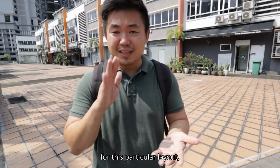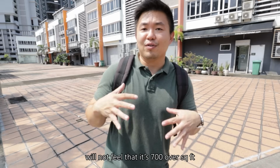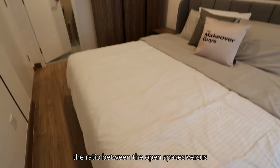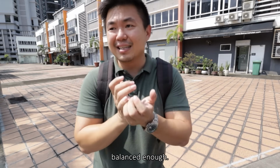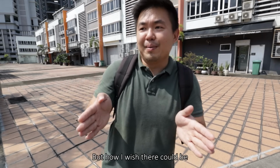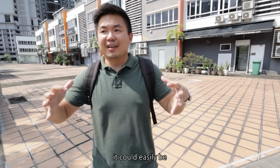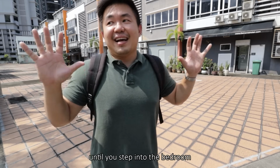So the bedroom space, right, for this particular layout, the dining and living feels amazing. For 700 over square feet, you technically will not feel that it's 700 over square feet until you walk into the bedroom. So the bedroom suddenly becomes so small and so narrow. Then I would argue the ratio between the open spaces versus the private spaces is not balanced enough. But maybe they inherit the structural elements from the car park below. But how I wish there could be maybe 1 or 2 feet extra to the bedrooms, then everything will feel amazing. Because with the living and dining profile like that, right, it could easily be for a 1000 square feet unit. But this is a 700 over square feet units, right? It feels nice until you step into the bedroom.